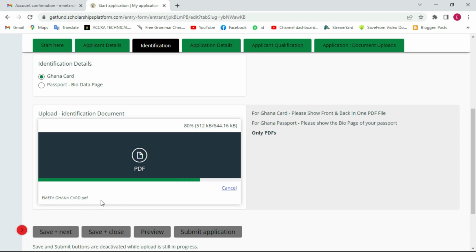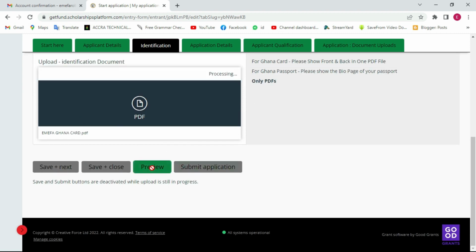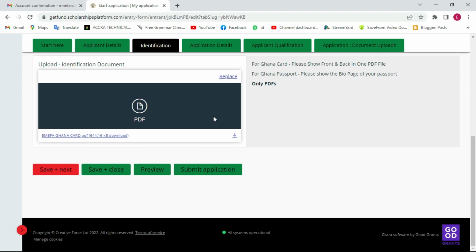Okay, so this part, if you read it and you know that you can't continue since you don't have the Ghana card in PDF form, or you are loading it and finding it difficult, click on save and close and come back, get the PDF in the required format and load it. If you do not get that, just contact me, I'll help you do it. Or if you want to replace it, you can just click on replace and then replace it. So I'll click on save and next.